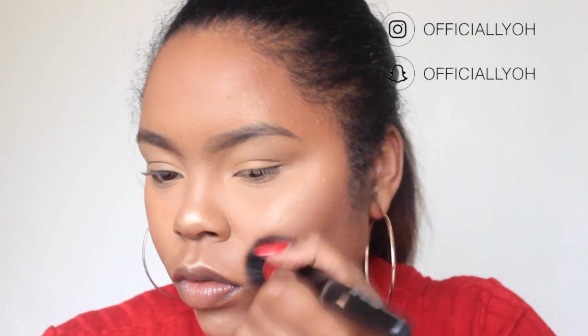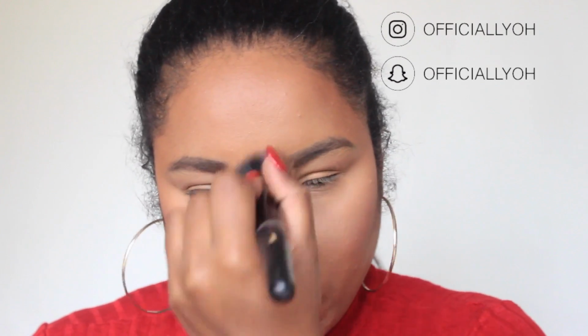And you guys already know the drill. I take my e.l.f. stippling brush to blend away any harsh lines that I may have and just make everything look put together. Now time for the eyes.